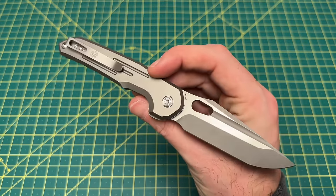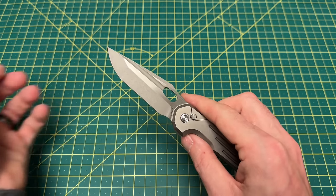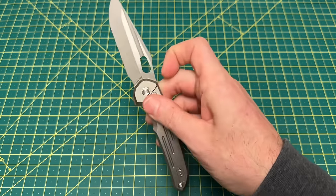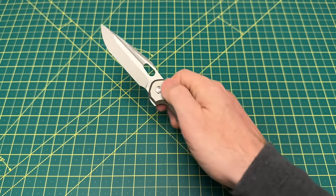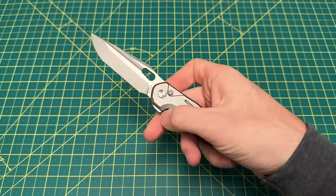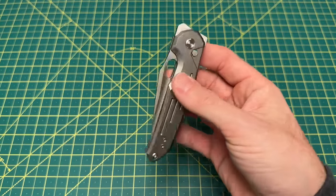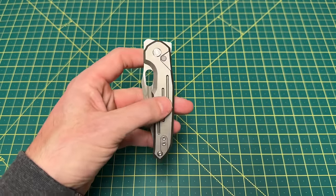It's so, so good. Nice, slicey, hollow grind on the flat and a flat grind up towards the top. The choil is just enough to get a good grip on it. And, of course, you can do all the fidgety things, whether you are flipping, flicking, front flipping, middle finger flicking, whatever it is, you can do it with this knife. Great detent, excellent detent.